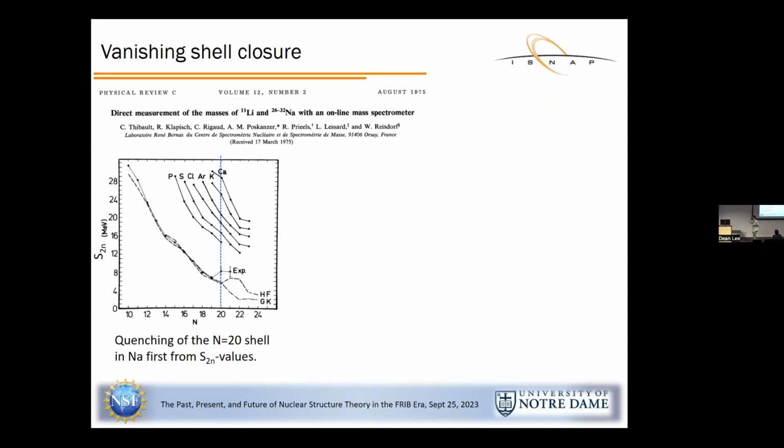All right. So this was mentioned earlier in Alfredo's talk, I believe. The first uncovering of the quenching of a shell was found from high precision mass measurements back in the 70s. If we look at this two neutron separation energy as a function of added number of neutrons, we see at n equal 20 these rapid drops in two neutron separation energy, symptomatic of the closed shell. What was seen by the group was that once you reach the sodium isotope, it doesn't drop anymore. In fact, it rose a little bit.